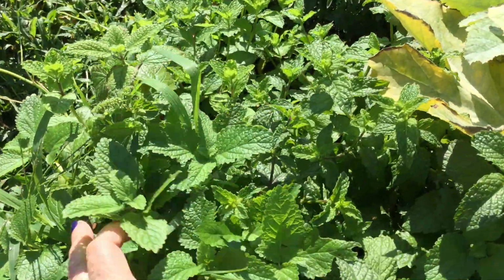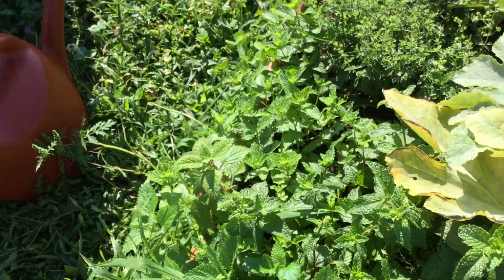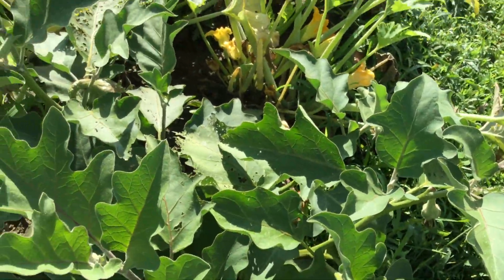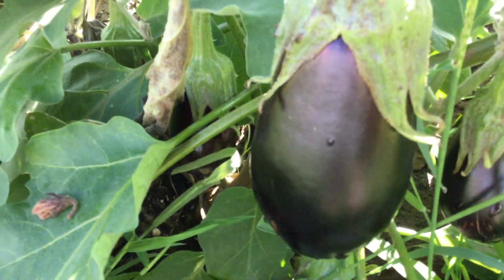This is the lemon balm and mint. Really exploding. Some weeds in there. Let's see what we got going for eggplant here. Ooh, look at those guys. They're getting ready. There's a few on the vine here.